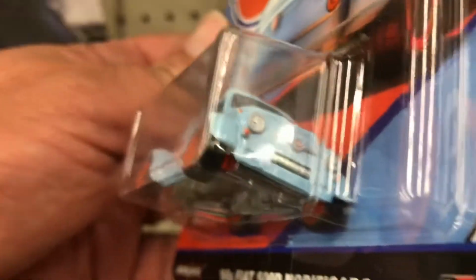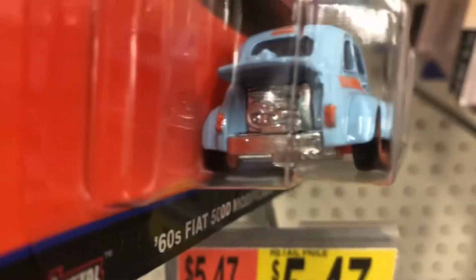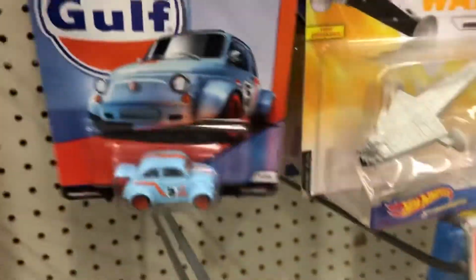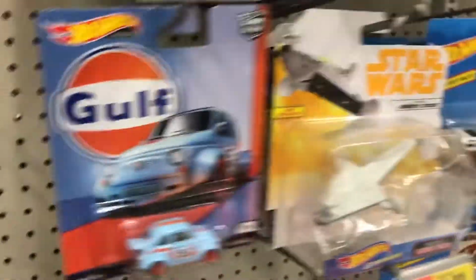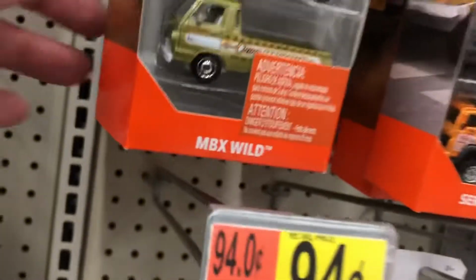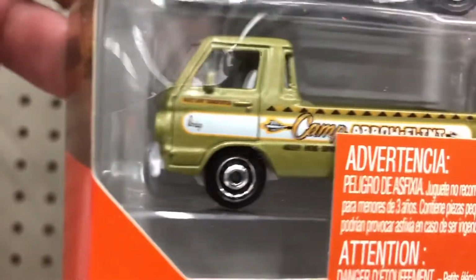This Golf Fiat I've seen everywhere. It's almost like they discriminate against this poor guy. I almost wanted to buy him out of sympathy. I see him hanging, it seems like always it's just one of them just hanging there, like nobody wanted him. He looks so neglected. There we go. Look at that, Hot Wheels. And there's one from Matchbox.